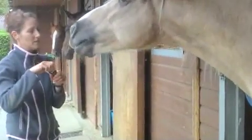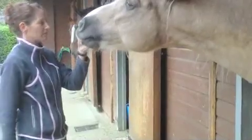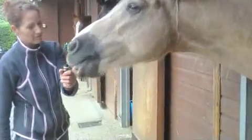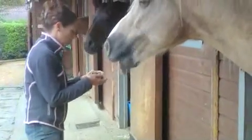So here I'm just going to open a bottle and allow Cassie to have a little look. I'm encouraging her to smell it. She's quite keen to lick it. She's making a very quick decision, and I want her to convince me that she definitely wants to take this remedy internally.